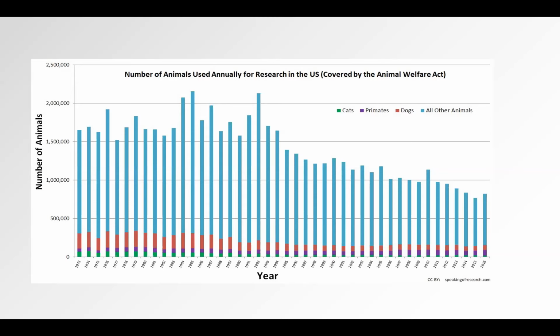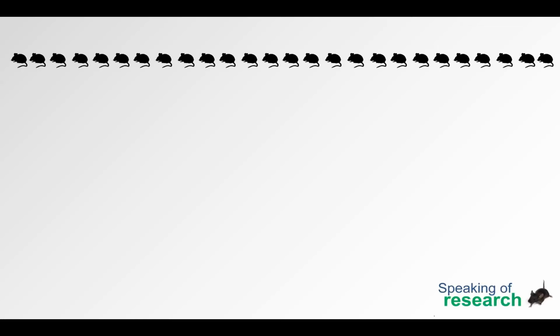You might be looking at the numbers on the left-hand axis and thinking, wow, how many animals are we talking about here? That's like a lot. So can anyone guess how many animals are used in research in the US each year? You can use the chat feature if you want. I'll pause momentarily if anyone wants to throw a guess out there. All right, people are being shy, but that's okay. If you guessed 26 million, then you're correct.